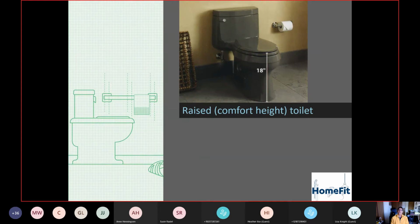So if you sit down in your kitchen table chair and say, "Oh, this feels comfortable to me," that would be the same height as the comfort height water closet. But if you're a petite person, you might say the 15 inch is perfect for me, and that's totally fine. The whole idea is to make your home work and function the best for you.